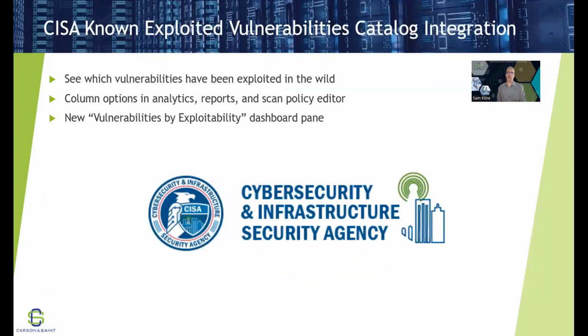Another new feature coming out in Draco next Tuesday is integration with the CISA known exploited vulnerabilities catalog. So this is a catalog which CISA maintains, which is a database of CVEs which are known to have been exploited in the wild. And that's useful information because that can tell you which vulnerabilities that Saint detects have been exploited in the wild, and then you can prioritize those vulnerabilities accordingly. And I'll show you what that looks like in the web interface a little bit later.